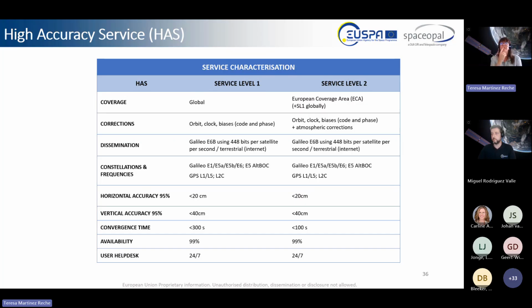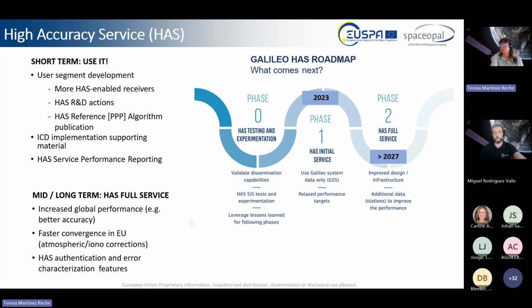From a geomatics and surveying perspective, the distinction is important because it directly affects the accuracy, the convergence behavior, and reliability in field operations such as topographic surveying. So the convergence time could be very relevant for some geomatic applications, and that's why the improvement that we will have with service level 2 is important. So here in time, let's say we have the Galileo HAS roadmap.